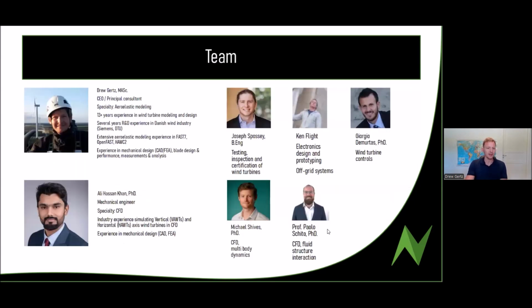So, the team. As Daniel said, I'm Drew, and I have a specialty in aeroelastic modeling, previously in the Danish wind industry, and now running our consultancy. We also have Ali, who is a specialist in CFD. We are the only two salaried employees at the company, but I like to say that we have a deep bench, if I could use a sports term. That is a network of other independent consulting professionals who we bring on and partner with in quite a lot of projects to fill out any missing competencies we might have, to really offer a complete suite of services to the client when they need them.